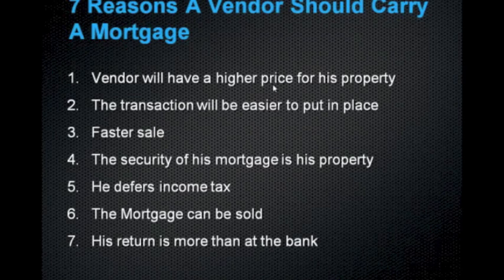very often I will make two different offers. Mr. Vendor, if you carry a mortgage, I'll pay $580. If you don't, I'll pay $500. Your choice. So now the vendor knows that he's going to get a deal between $500 and $580, but you know very well that you're not willing to pay more than $520, $530 if he's not willing to carry.